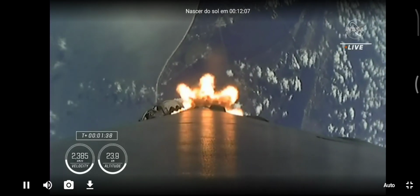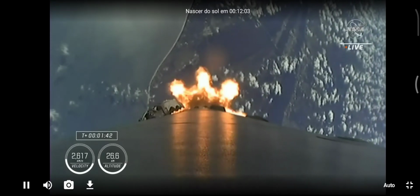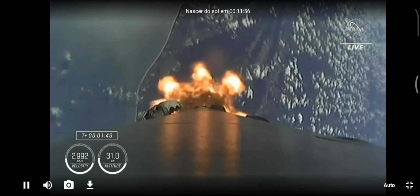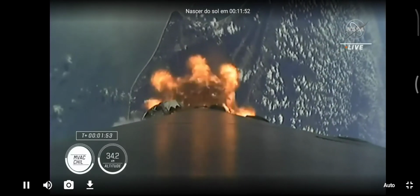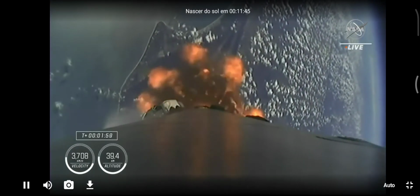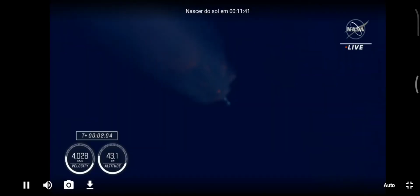And next up is going to be a couple of events in rapid succession. First will be engine chill on the second stage and back engine. And there you heard that call out. And then we'll have MECO, or main engine cutoff, where the 9 engines igniting will cut off in preparation for second stage separation. Then we'll see the single Merlin vacuum engine on the second stage ignite and continue to carry the crew 5 astronauts to orbit.